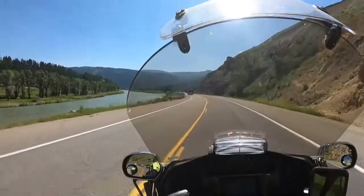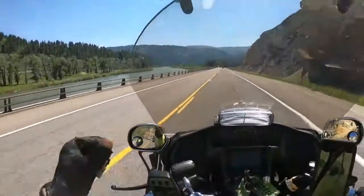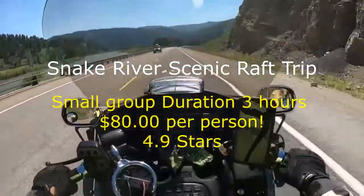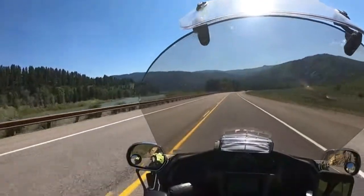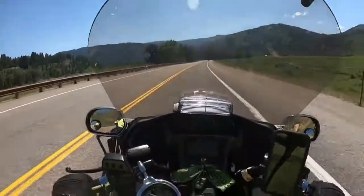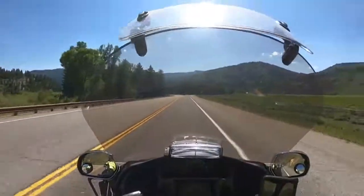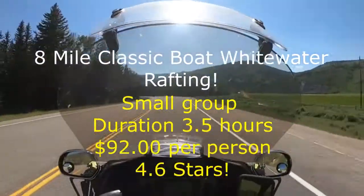They also have this group. See these buses right here? You go up there by Jackson, almost up that way, and they have these tour groups that will take you down in the raft. You kind of chill out, and they'll take you down in the raft and kind of enjoy all this all around you.